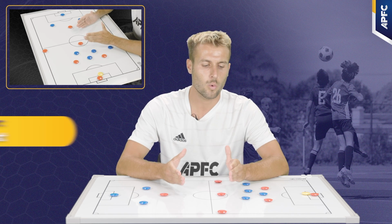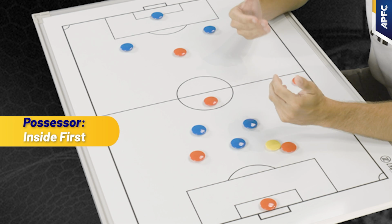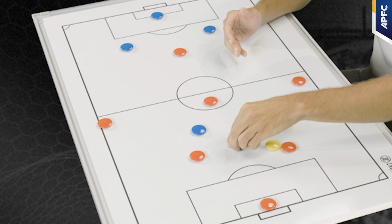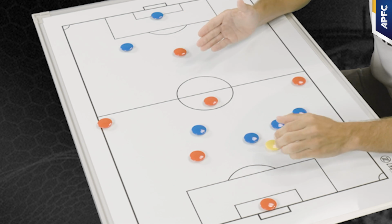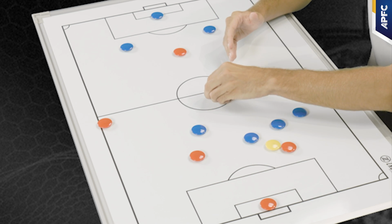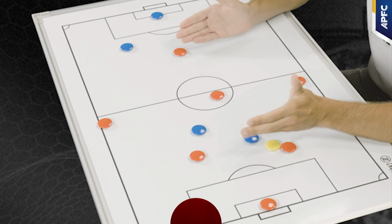The most important habit and the most important concept here will be to look inside first. Many players, when they receive the ball, have the first habit of playing back when they feel pressed, when they see that there are two players pressing at them. This is too much, and they get frustrated. But the most important thing here is to create the habit that when many players are pressing on us, we look inside first, because this will help you a lot in order to solve the first press.